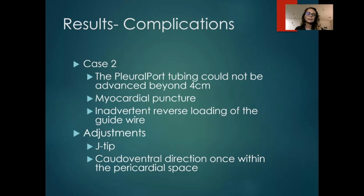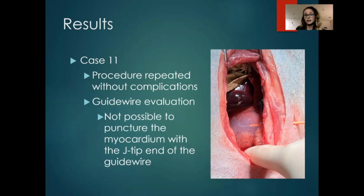I also pointed my initial catheter placement and guide wire placement in the caudoventral direction once I was within the pericardial space itself. To ensure that this in fact was the case, I performed an 11th case where I repeated the procedure without any noted complications. And then after I confirmed placement, I actually tried to intentionally puncture the heart with the J-tip of the guide wire, and it was not possible to do so. So I thought that my initial complication was just a technical error.